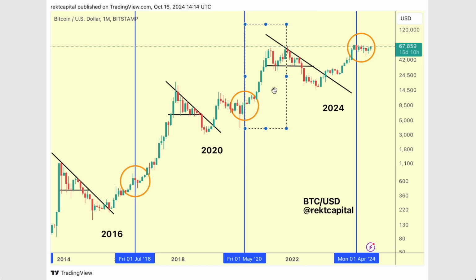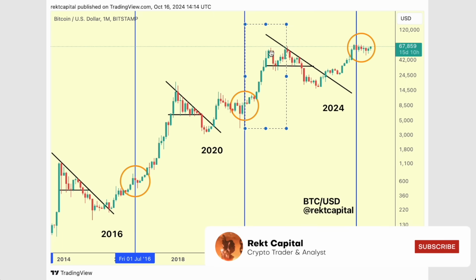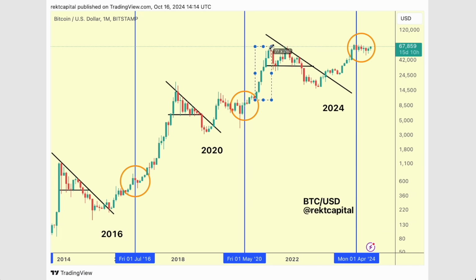And very similar in 2020 and 2021, where we just saw price action rally to new all-time highs and only then, after many months, experience a deeper pullback and then experience this sort of distribution range here before we broke down into the bear market. But very few pullbacks occur on the way to parabolic all-time highs.